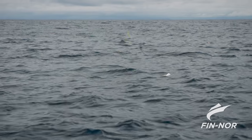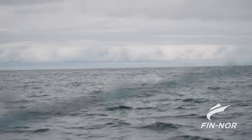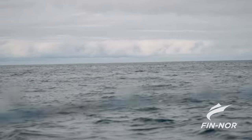What is it, Richard? That's a big Dorado. I saw it. I can see the blue in the water. Big Dorado. He's picked up. Fish on, fish on! He's got him this time. It's a bull this time. Oh, what a beast, bro. That is a bull.